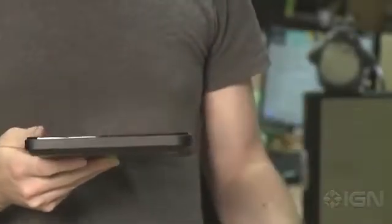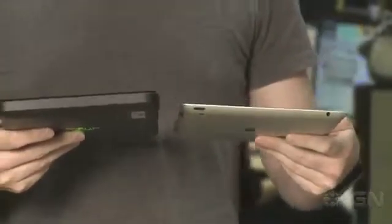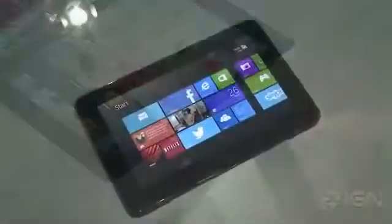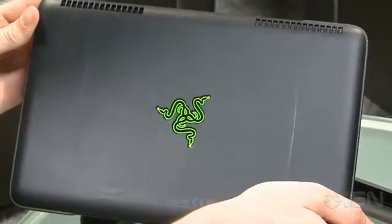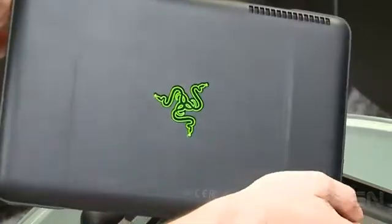At just over 2 pounds and 0.8 inches thick, the Edge is bulky compared to other devices like the iPad. But then again, traditional tablets aren't nearly as powerful. The design is simple and straightforward with a black aluminum frame, a glass front, and a plastic body adorned only with Razer's trademark snake logo and small indentations for added aesthetic flair.